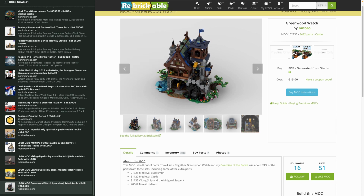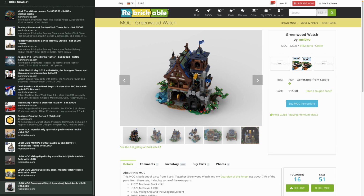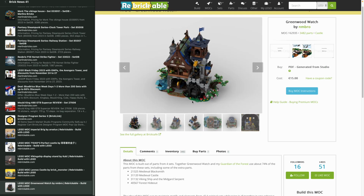I mean, the only drawback of these alternate builds where you throw together multiple sets is, of course, if you decide you want to go back to the original sets, then you have a lot of sorting this out ahead of you. But all in all, I think a very cool idea.